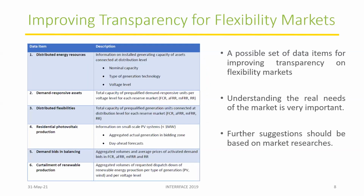And finally, in my final slide, I would like to show some possible candidate datasets to improve the transparency for flexibility markets. In addition to utilizing the existing data, making research on the needs of the flexibility markets is also one of the most important outputs of this business use case, because the flexibility markets are in their early phases and the transparency aspects are not clearly defined yet.